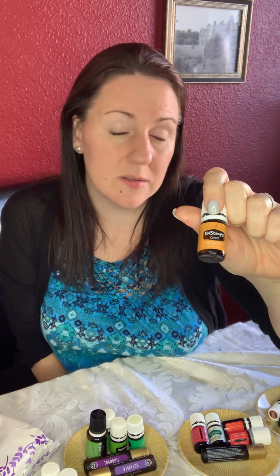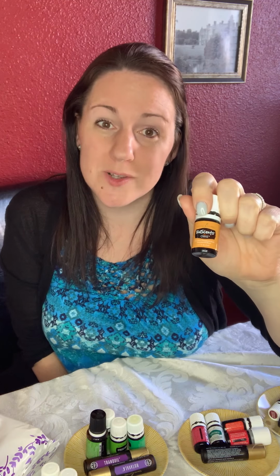And the other good one for kids in the KidSense line, so again, we were talking all about dilution: you don't need to dilute this. This is already done. You just grab it and go. It's called Owie.